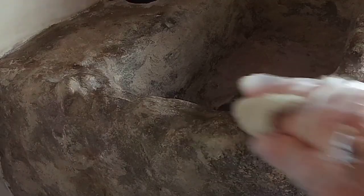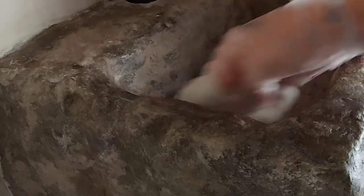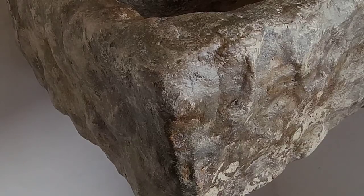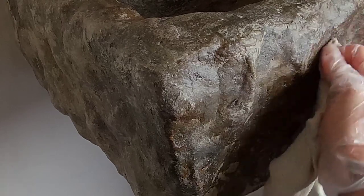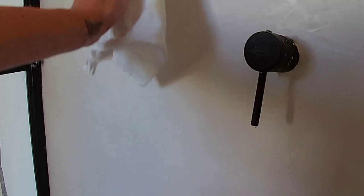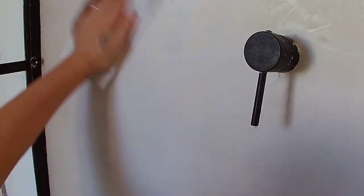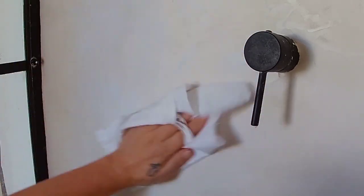We also created this stone sink, and I'm giving that the same wax sealed treatment so that it's just got a slight shine to it and is nice and watertight. Once the wax has been applied, then I just spend some time hand buffing it to give it a little bit of extra sheen. It was a little bit hard to pick that up on camera, but as you can see here, it's just got a nice slight sheen to it, which I think is really beautiful.